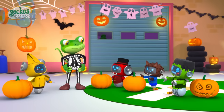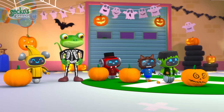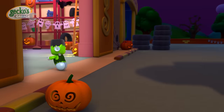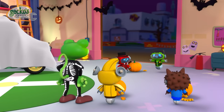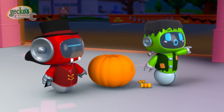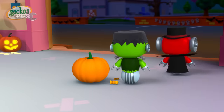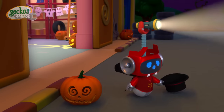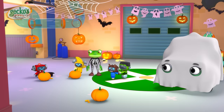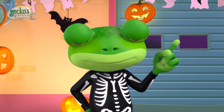Looking spooky, Mechanicals. You're all ready for Halloween. Even Tilly is joining in. What's the matter, Green? There's a monster outside. I'd better take a look. Don't worry, Mechanicals. There's no such thing as monsters.